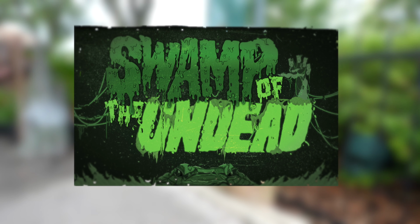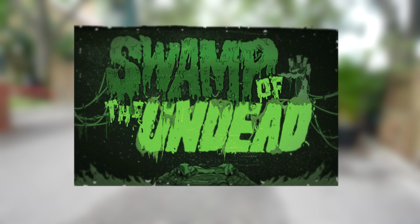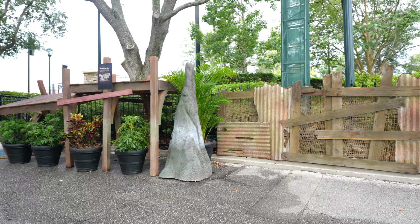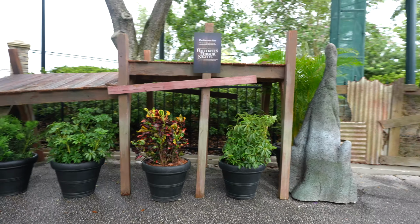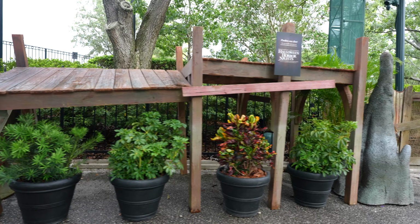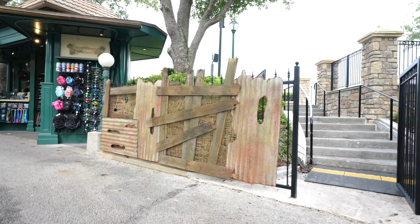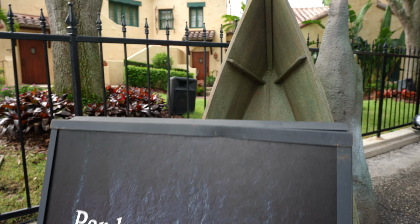And of course, over in Central Park, we have Swamp of the Undead. Now, pretty much this zone is, I think, done. I don't think there's too much more they're going to add. Maybe some more lighting, more fog machines, but other than that, this is the main zone that has the most set design and the most props in it so far.